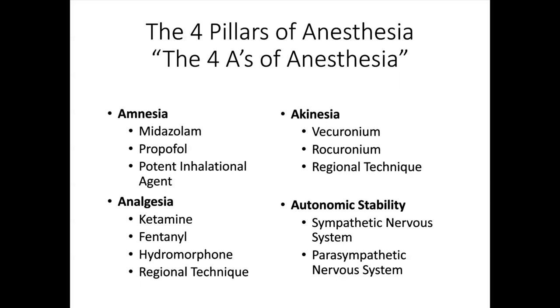So that's kind of the basics of what we learn in the very beginning of how to plan for an anesthetic. How are we going to accomplish those pillars? You can do it in a bunch of different ways, but typically downrange, if you can do a regional technique, I would highly suggest trying to do that. That way you avoid giving the medications through the IV and having the systemic effects, versus just local effects from a regional block.